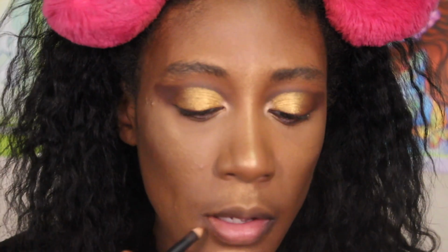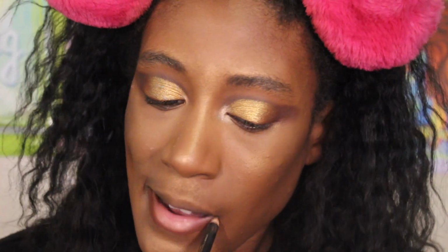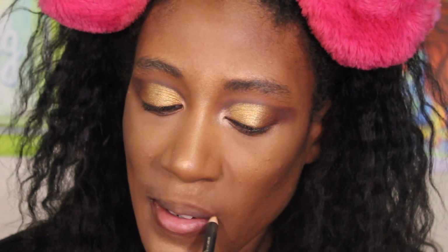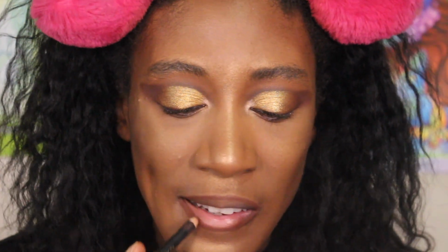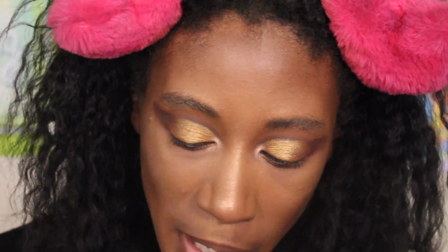So as far as I know, they don't have any lip liners. So I'm just going to have to grab a lip liner and put a lip on real quick. Take that in the bathroom and sharpen it, because honey, it's not giving. But I'll swatch the shade on the back of my hand.